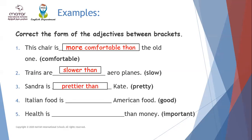Number 4. I have something. Can I go ahead? Yes, ask. Can you please not speak so fast, because we aren't understanding so well? Okay, I'm going to speak slower.